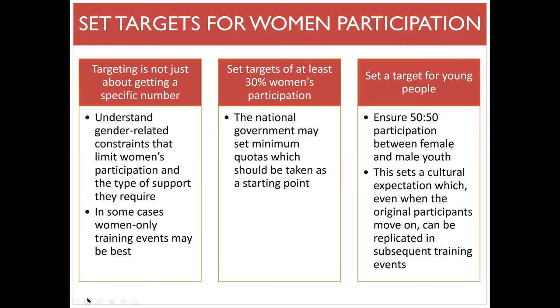Set targets of at least 30% women's participation. The national governments may set minimum quotas, but that should just be taken as a starting point. We should be looking to go further than what the national government says, and look to ensure 50-50 participation between male youth and female youth. If we're starting to expect this participation in trainings, that will start to create a cultural expectation of when participants do come to trainings, there should be this nice collection of male, female, youth, all in the training, all learning together. And it can be replicated in new events and keep going.